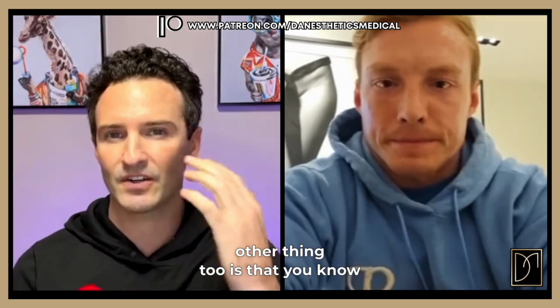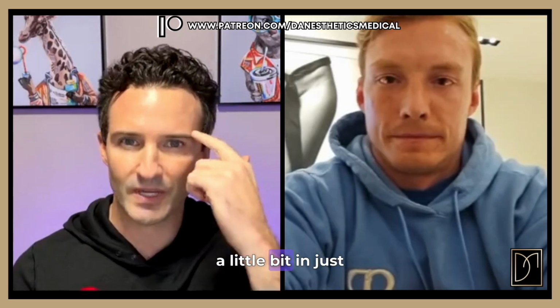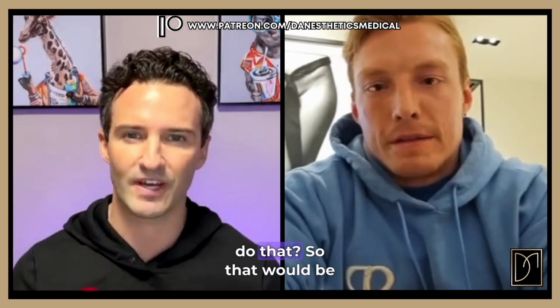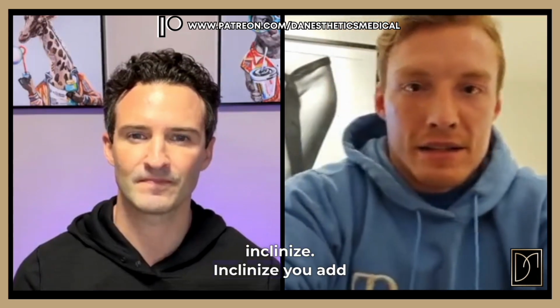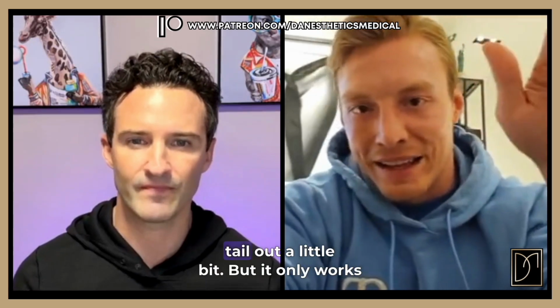So the other thing too is, with regards to eyebrow position, are you also including a little bit in just the upper forehead and the temple region in order to kind of just make sure everything's suspended? Why would you do that? So that would be the difference between the upper eyelid filler and the InclinEyes. With InclinEyes, you add a little boost to the tail of the brow. I never say lift, but to kind of flick the tail out a little bit.